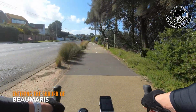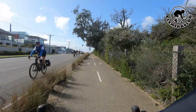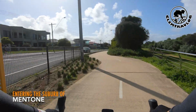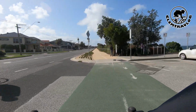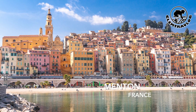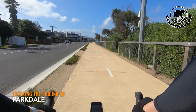So this is the suburb of Beaumaris. Okay, now in the suburb of Mentone. Dalcombe was the original name of this beautiful seaside suburb. It was renamed after another beautiful seaside town in French, town of Menton. Now entering the suburb of Parkdale.